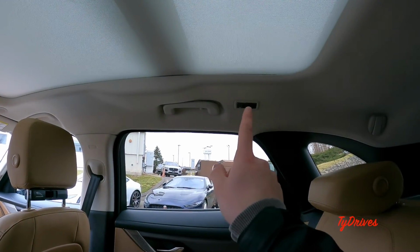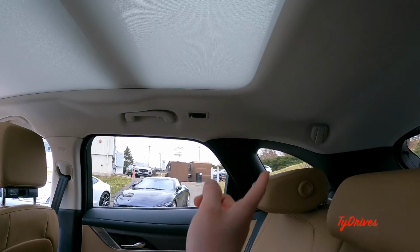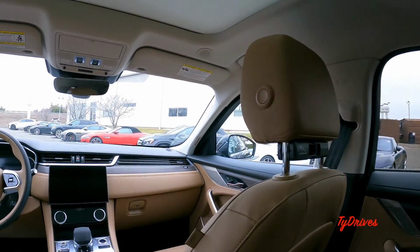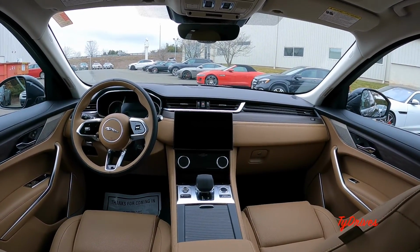We have LED illumination back here and the grab handles, and a very nice large panoramic sunroof, as you can see, in conjunction with the rear headrest. It continues very nicely. And a very beautiful view of the front dashboard.